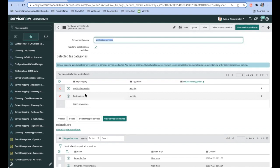In this case, I'm telling it that I want to see a combination of the tag values for application services and the value for environment. For this example, going back to that funky naming convention, it was recommendation:prod. If we go back and remember how that's named, it's a combination of these two tag categories: recommendation being the application service and prod being the environment. So it's a concatenation of both of these.